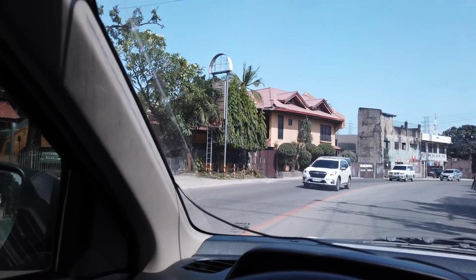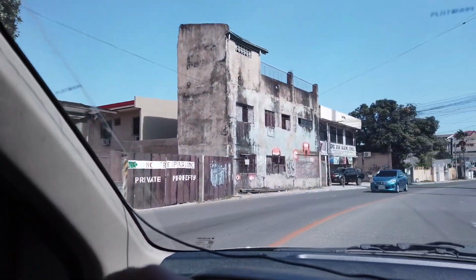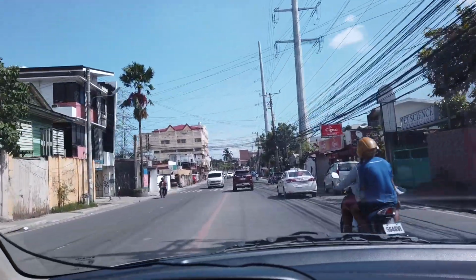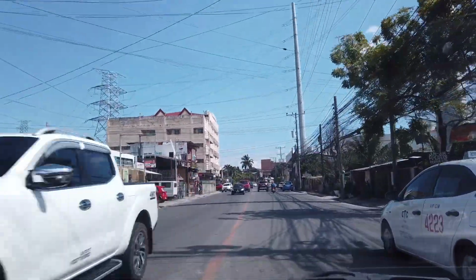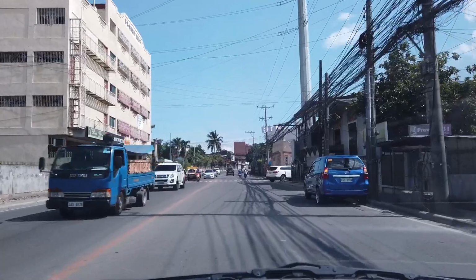You'll notice because it's Sunday, a lot of the shops around here are closed. So hopefully it'll not cause any traffic today, and then we can go through our journey quite smoothly. It's a very hot day today, so it's nice to travel around.